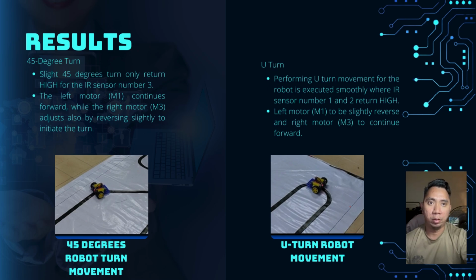Okay, next is the U-turn. The U-turn movement for the robot is executed smoothly, where IR sensors number 1 and 2 return high. The left motor M1 is slightly reversed and the right motor M3 continues forward.